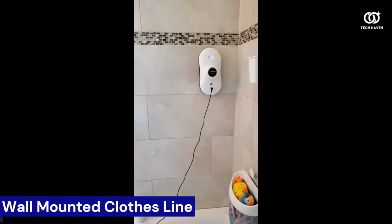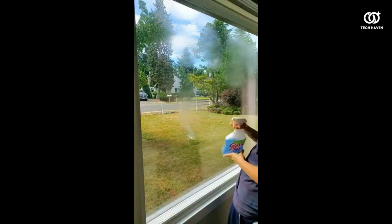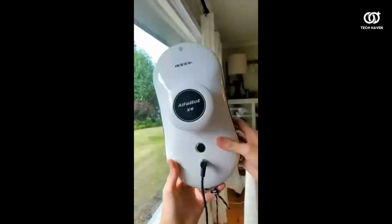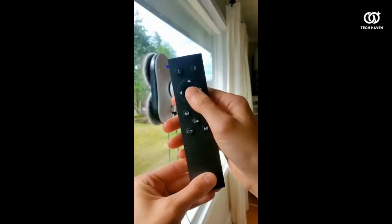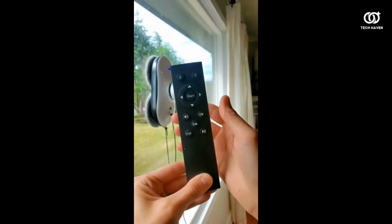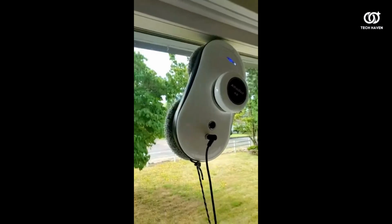Number 6. The wall-mounted clothes line offers an eco-friendly and space-saving solution for drying clothes indoors or outdoors. This versatile clothes line features a retractable design, allowing you to easily extend it when needed and tuck it away when not in use, making it ideal for compact living spaces.